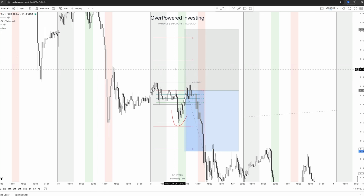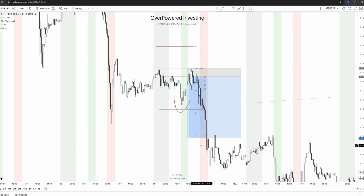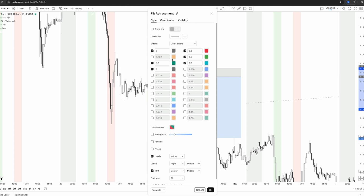So basically, this is a secret that we teach inside of our mentorship program, but let me share it with you. Basically, you can enter on the golden zone, which is 60, 70, and 80% retracement levels. By the way, these are the settings for my Fib levels as well.